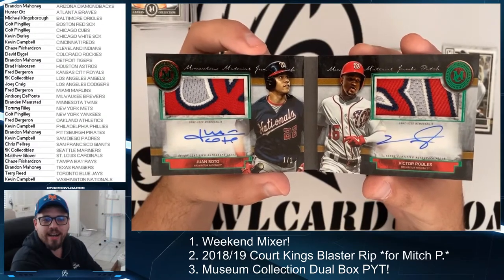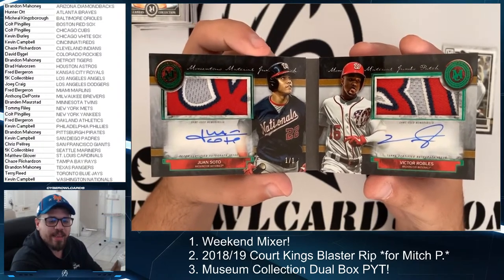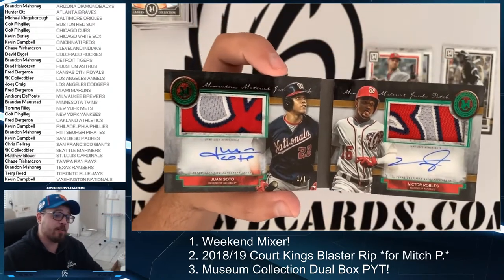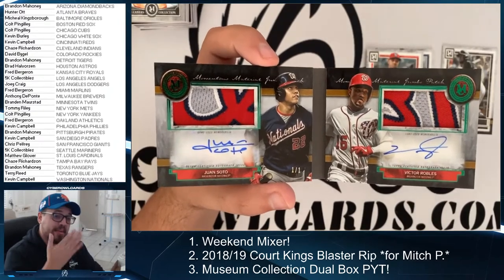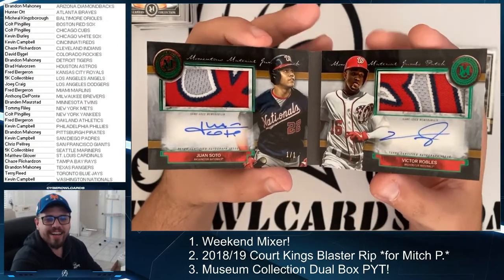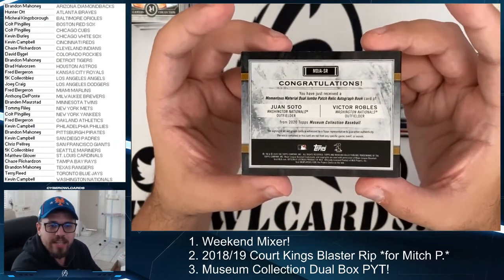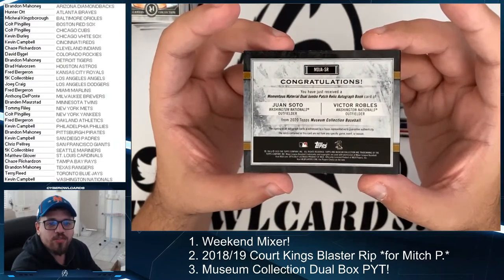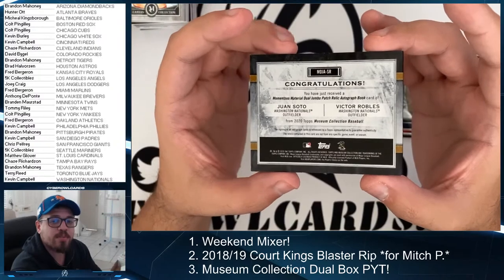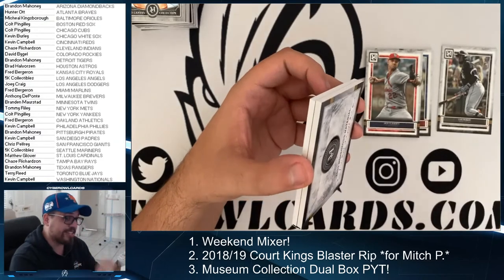Oh my God, that is one of the best hits that I've pulled. That is a case hit. There it is. Why couldn't that be Ronald Acuña and Ozzy Albies? If it was Acuña and Albies, I'd probably have a heart attack. But this right here is a pretty damn close second for me. Oh my God. There we go. Gonna close that gently. Congratulations, you've received a Momentous Material Dual Jumbo Patch Relic Autographed Book card of Juan Soto and Victor Robles from 2020 Topps Museum Collection Baseball. Oh my God, I need to find a way to like protect this.